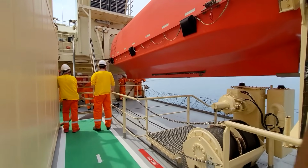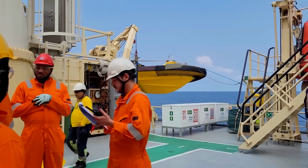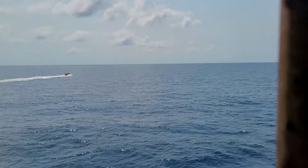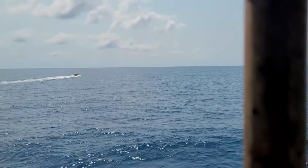These drills prepare and remind us about what to do in case of emergencies such as fires, when someone falls overboard, when someone falls into the water. If we are attacked by pirates, we prepare for when these events happen for real. We save ourselves. Nobody is here to save us.